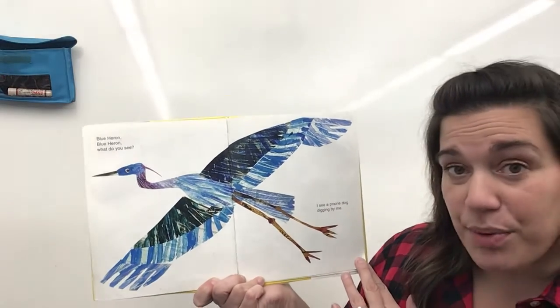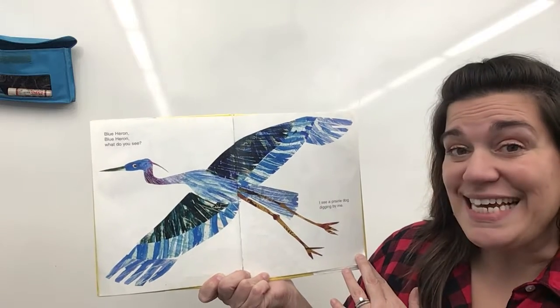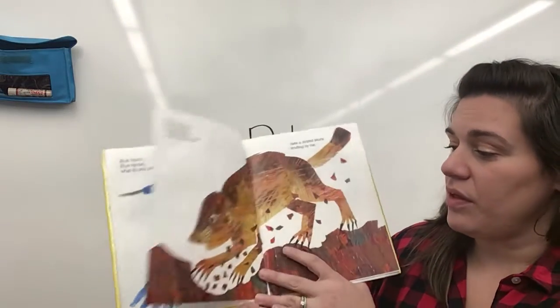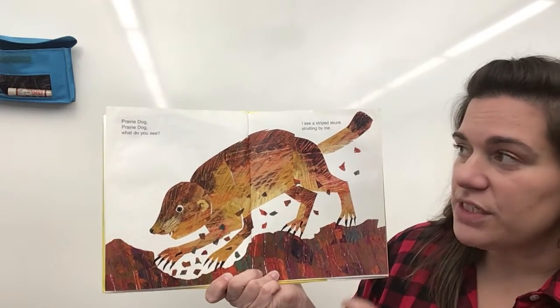Wow, that's a big bird, isn't it? I see a prairie dog digging by me. Oh, there he is. Look at those long claws for digging.